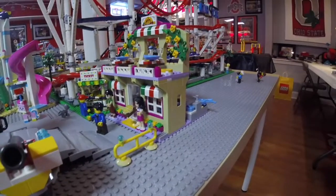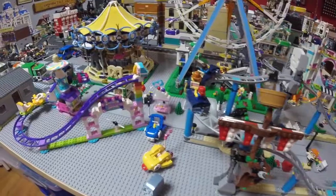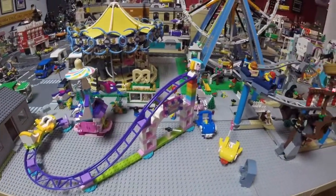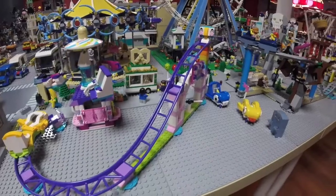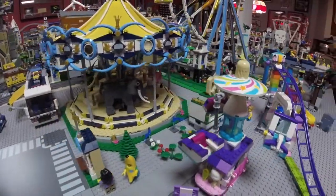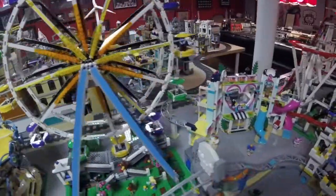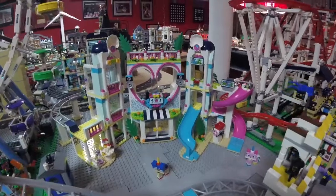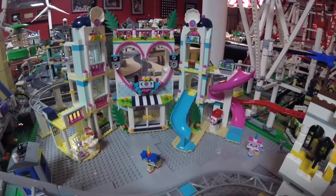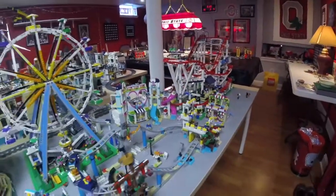Here is just a friend's pizzeria that's going on in the amusement park, and you can see I've got the pirate ship roller coaster right here. That is a Unikitty little mini ride for the kids, I guess. It was a coaster, so it went well. This is the Lego carousel right here, and we've got the Ferris wheel over here. And it even has its own resort, so there's a resort that the patrons can stay at. And let's get a live look at what the city actually looks like in full motion.